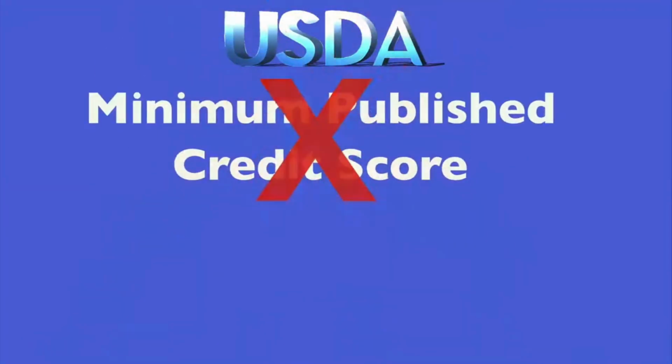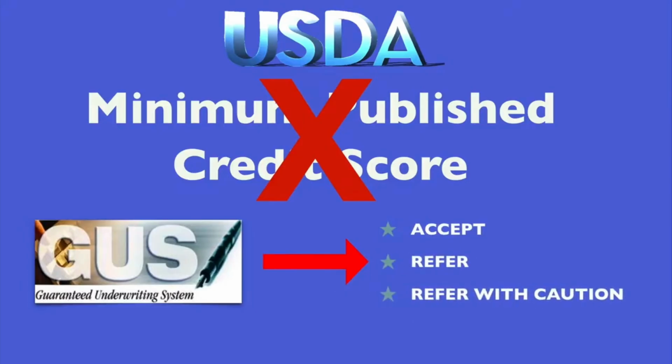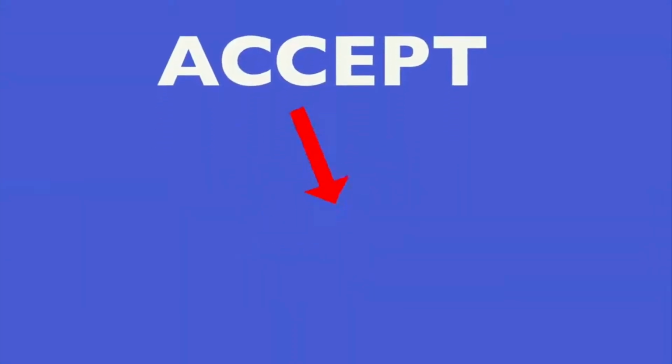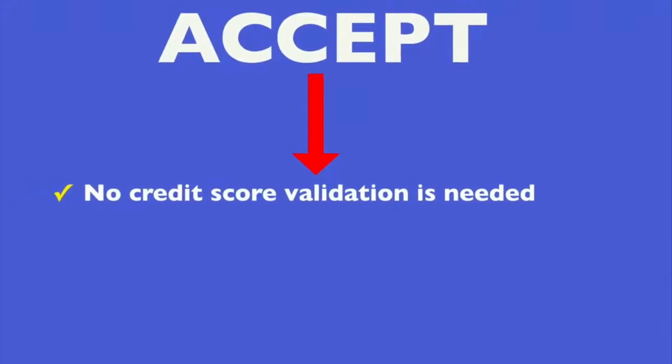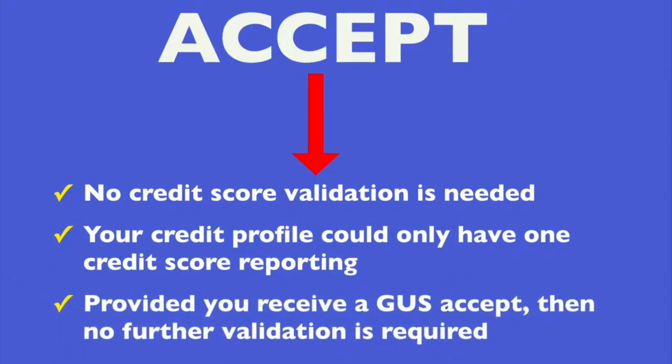USDA does not have a minimum published credit score, but instead utilizes the Guaranteed Underwriting System, also known as GUS, to determine the acceptable credit score for underwriting recommendations of an accept, refer, and refer with caution. For loans that receive an accept response, no credit score validation is needed. What that means is that your credit profile could only have one credit score reporting, and provided you receive a GUS accept, then no further validation is required.